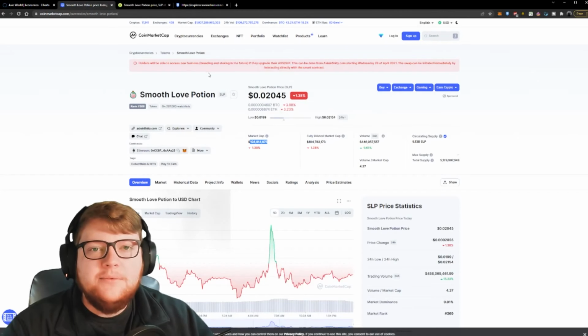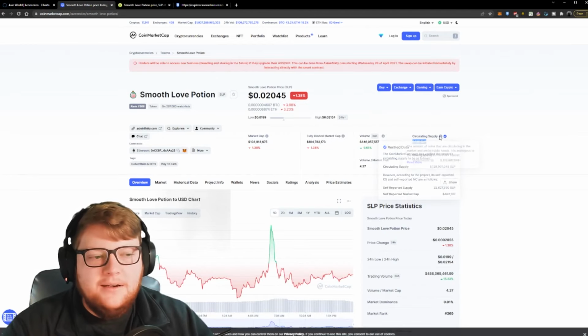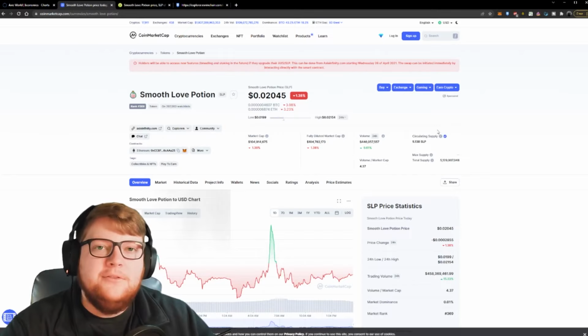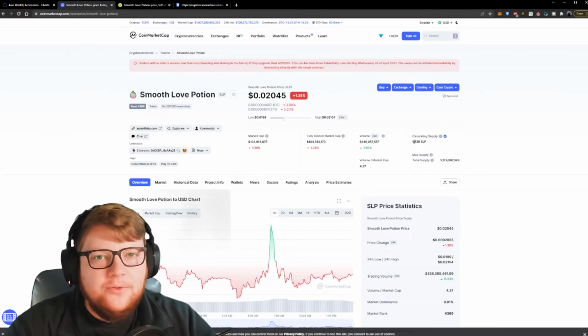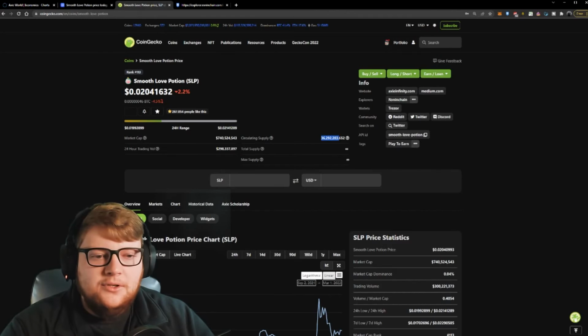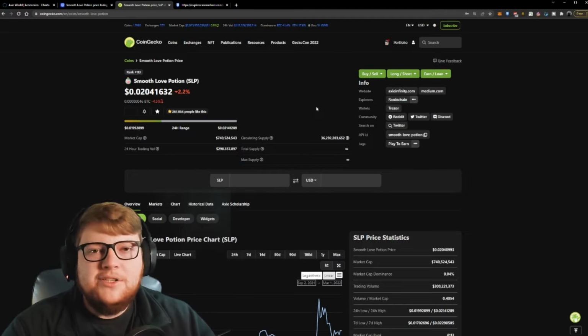However, if you look again at something like CoinMarketCap, you'll see that they have this market cap and they say it's verified data. However, the reality is this is actually taking the market cap based on SLP on the Ethereum network, not factoring in the SLP on the Ronin network. The true numbers for SLP would be to add the Ronin network and the Ethereum network SLP counts together. So you would actually want to add the CoinMarketCap circulating supply and the CoinGecko circulating supply. That's going to end up being roughly 31.4 billion SLP total. Okay, that gives us a much higher market cap.